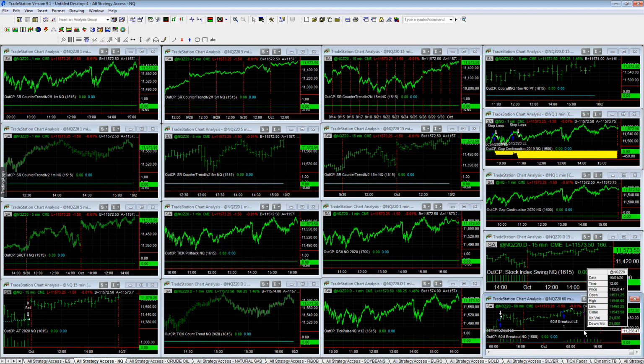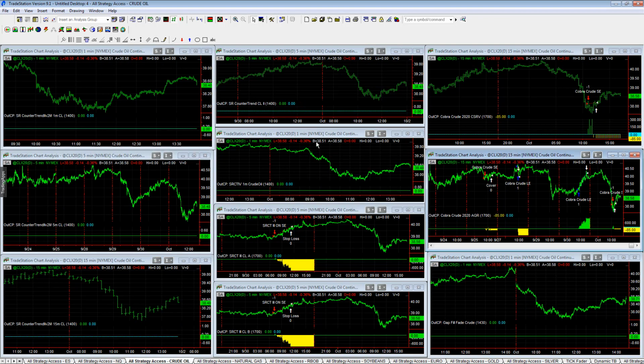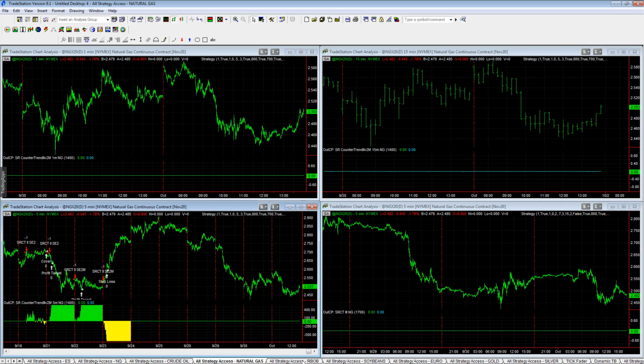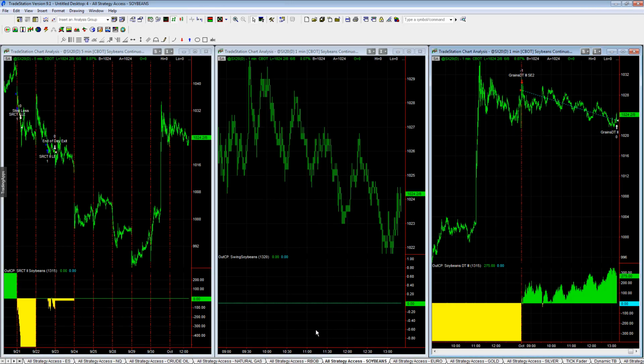60-minute breakout on the ES was a loser. On the NQ, it was a winner today. It hit its profit target, plus 1,025. Looking at all these strategies that we have, only 2 on the NQ and 4 on the ES. Crude oil, short on crude right here, minus 85 on Cobra crude, conservative and aggressive. And those are the only 2 trades in crude oil. Natural gas, no trades. RBOB, no trades.